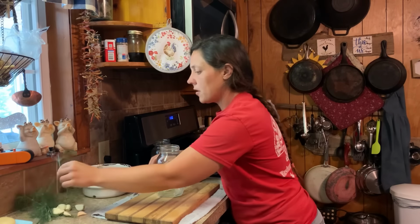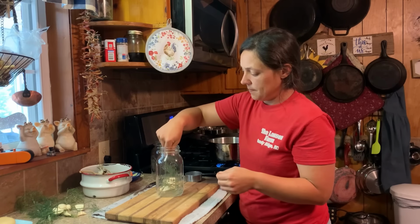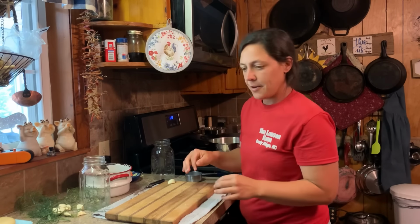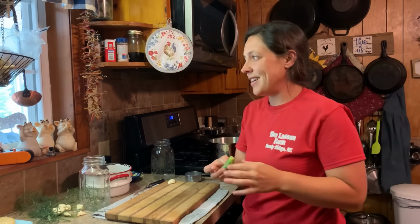Alright, we're going to do a clove of garlic. We're going to do some dill. Put you some dill down in the bottom. Then we're going to get our cucumbers in there. So when you're making pickles, the little blooms that are on the bottom of your cucumbers will make you have soggy pickles if there is any residue of that left on there.